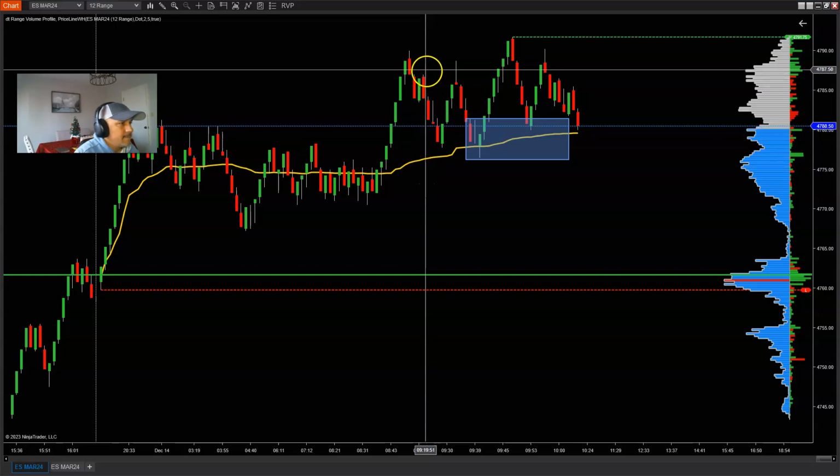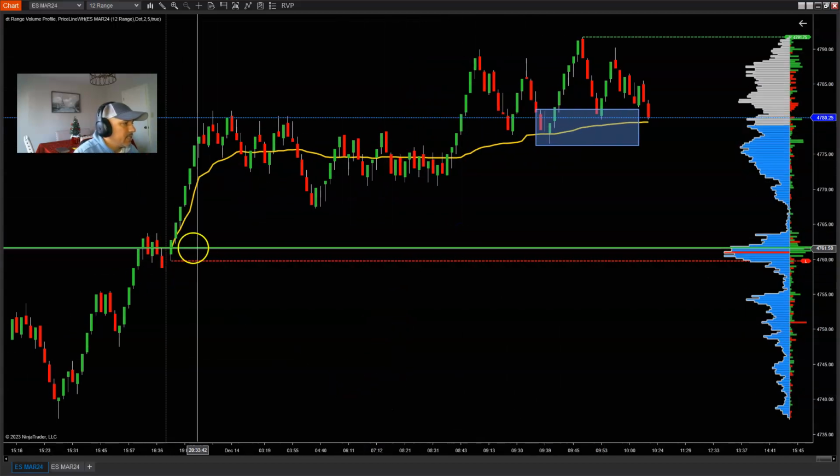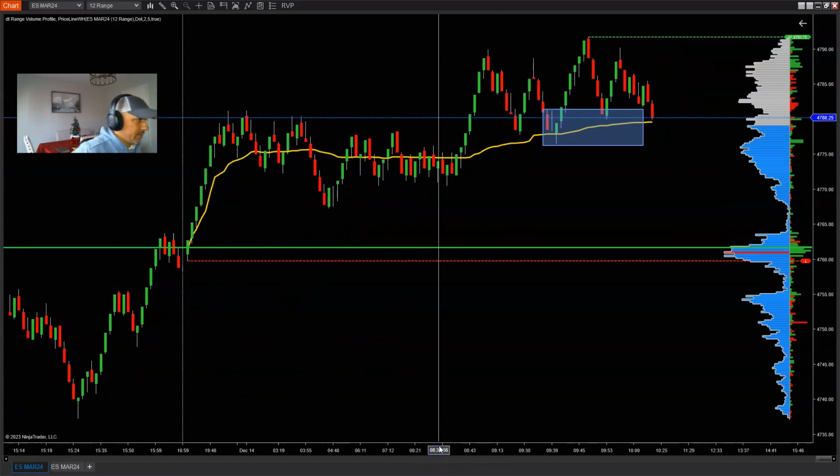Let's see. If it breaks this area right here, we can test lower areas. We can come down here and test right here where this green line is at. Possibly. We'll see what happens.